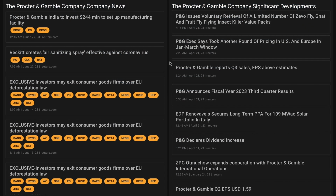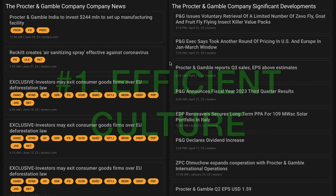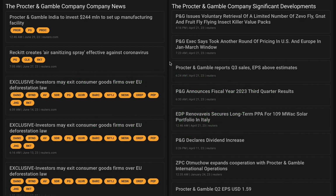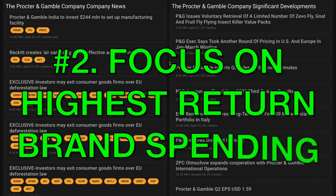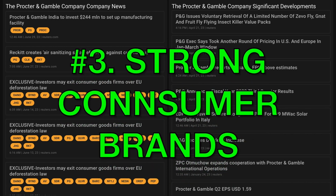Looking at the factors supporting a long thesis, number 1, despite reaching the end of its second $10 billion cost reduction effort, further savings, likely stemming from reduced overhead and higher returns on its manufacturing footprint and marketing investments, could manifest if efficiency is as ingrained in its culture as management suggests. Number 2, additional opportunities to narrow its product mix could enable Procter & Gamble to more effectively direct its brand spending to the highest return areas. Number 3, to the extent that retailers and consumers continue to find favor with leading branded operators, Procter & Gamble's sales trajectory may outpace expectations.